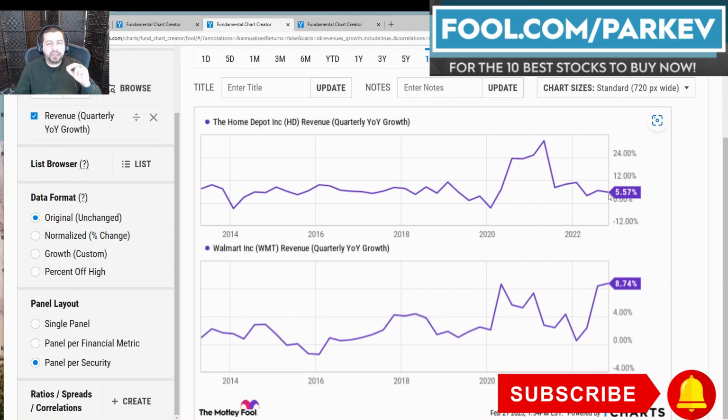Remember, I said I'm going to incorporate updated data that's not included in the charts because the charts are slower to respond to the quarterly results. I've already looked into them. And Home Depot is forecasting in 2023 that revenue is going to be flat. So no more revenue growth in 2023. And that was to be expected after the surge during the pandemic.